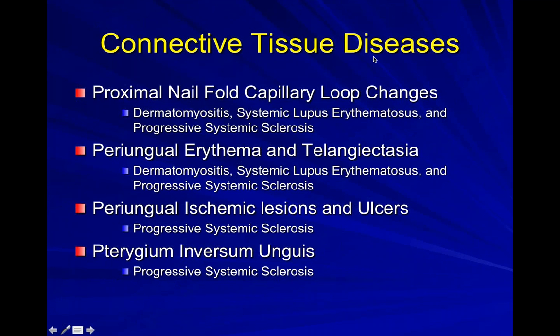Going back and reviewing the connective tissue diseases, what we look for is the proximal nail fold capillary loop changes. We talked about them in dermatomyositis and in progressive systemic sclerosis. They become a little bit more dilated because of these small infarcts that are going on. The capillary loops disappear, and you're left with these ischemic, atrophic, scarred down areas. You can see little bits of hemorrhages.